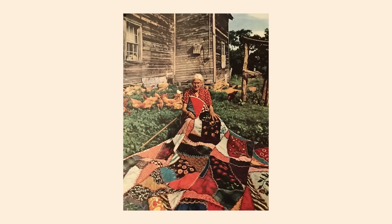So I made the wallpaper as kind of a love letter to Appalachian women. It's a beautiful daily reminder to keep pursuing my dreams because they were not afforded the same type of opportunities.